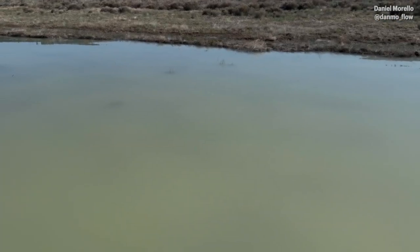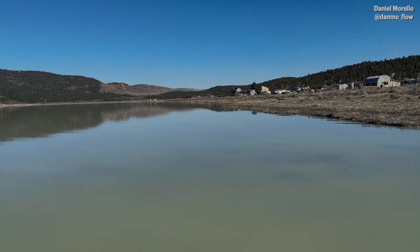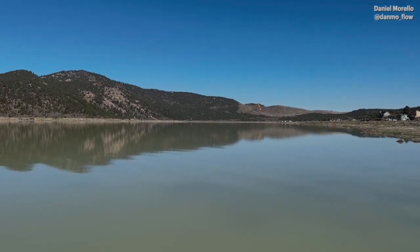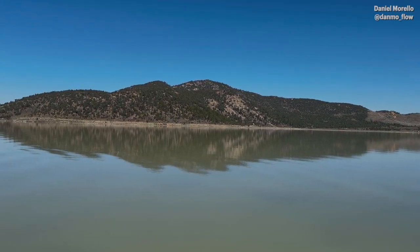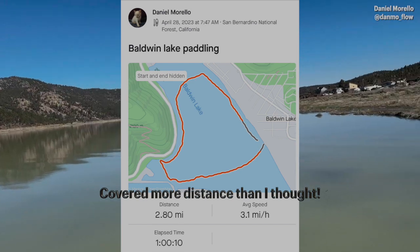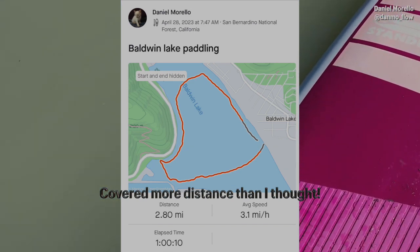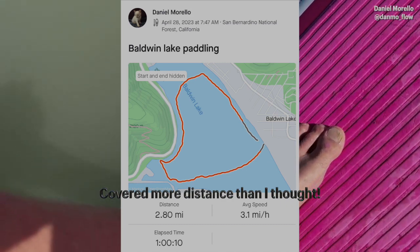All right, coming in for a landing. That was a pretty ambitious paddle. I think I did at least a mile and a half, maybe even 2 miles. Most I've ever done. This is the 4th time I've been out on this lake, and the first time I've had a stowaway.